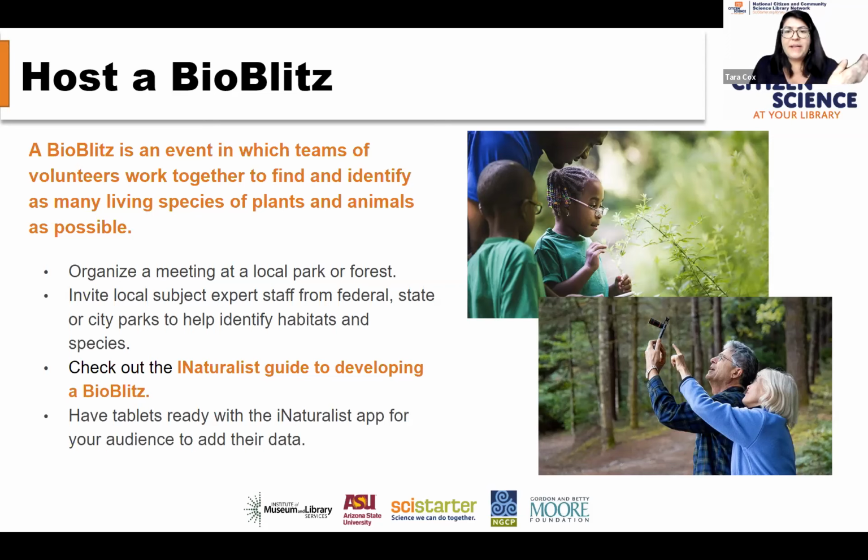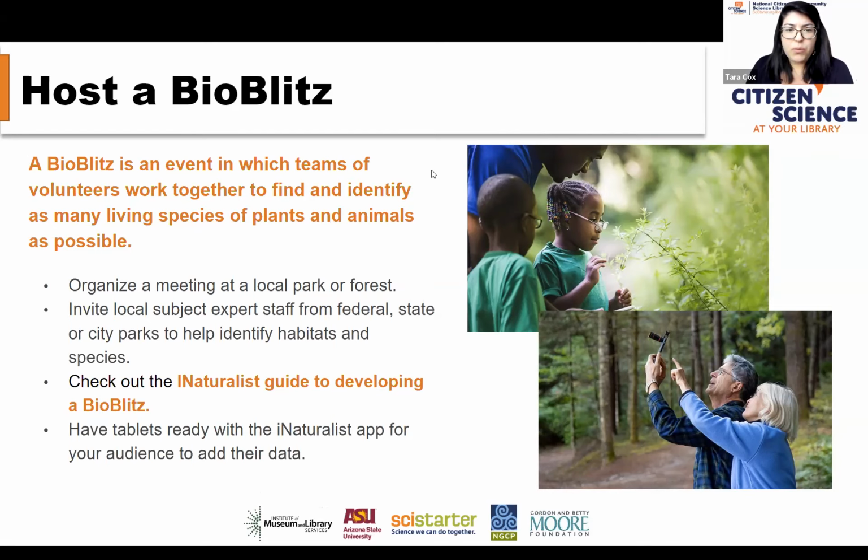So how many of, I'm curious, just use the hand raise function. How many of you have done a BioBlitz at your library, or have heard of BioBlitz? I know this one is super popular. Not too many people. Okay. Robin, anything else you want to say about BioBlitz? Because I know you've done them before.